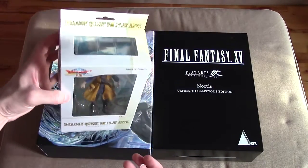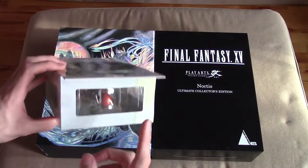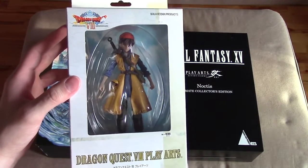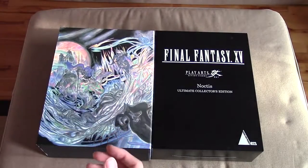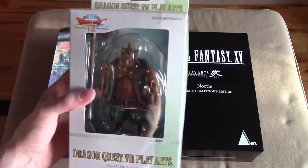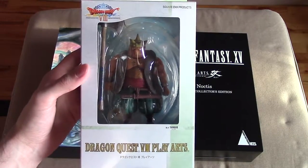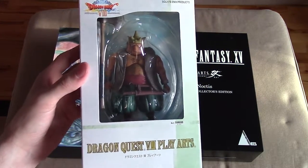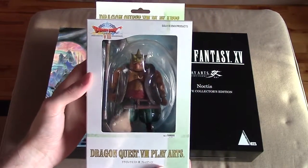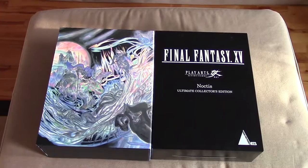Just like this, I have them displayed, obviously with the window open here. You can shine a light down on them, and they really look nice. So I'll just tease you with one other one. I have all four, but I don't want to show you them all right now. There's Yangus. Okay, so they make really high quality action figures. They're really, really nice.